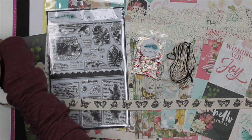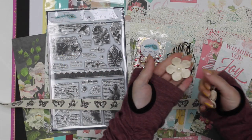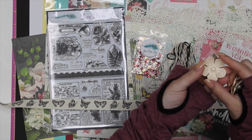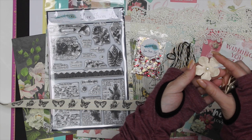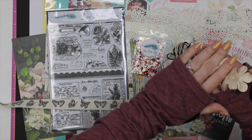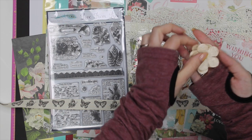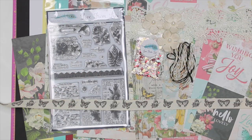And also in that bag, we have 3 of these really pretty flowers. They're quite stable considering they are paper. They've got a very slight iridescent glitter to them. I'm not sure if the camera picks that up, and a little pearl in the middle. But they will flatten down if you put them on a card front. Obviously the pearl remains, but you get 3 of those, and they're ever so pretty.